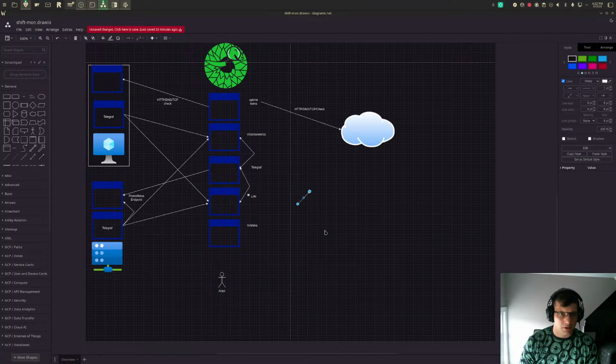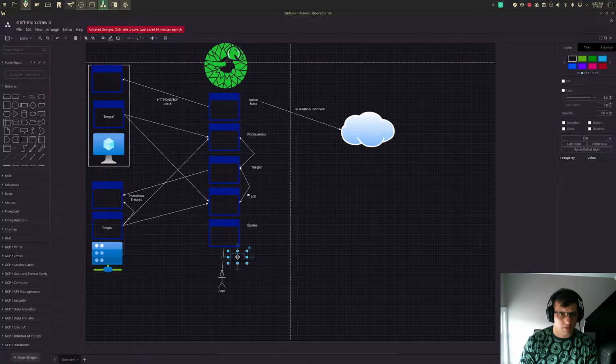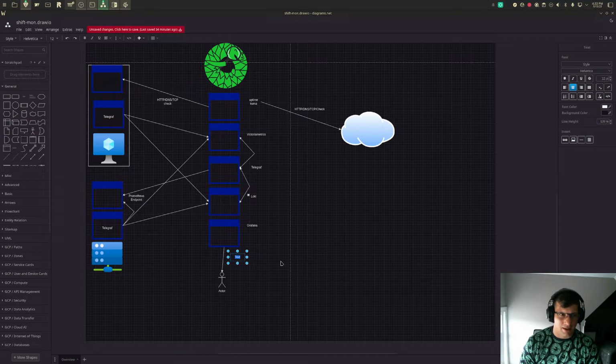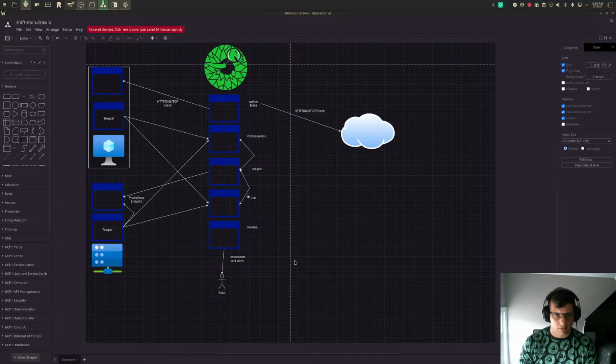Now, this one is going to go from Grafana here. And then this is going to be, yeah, technically this is bidirectional. Whatever. Dashboards and alerts. So Grafana shows dashboards and alerts to the user. I guess that would be directional. I don't know. Can always just make it bidirectional later.